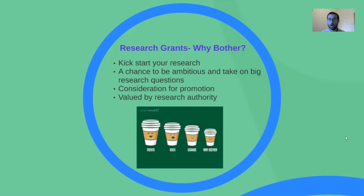So first of all, it kickstarts our research. There are projects that, without funding, we are simply not able to accomplish without getting some sort of research grant. And oftentimes those are our most ambitious and real lofty goals, which can only be accomplished with a serious amount of funding. Some research does not need that, but oftentimes we do.